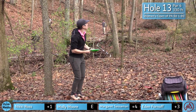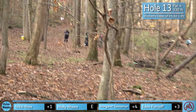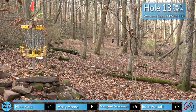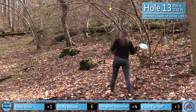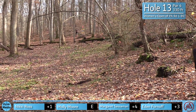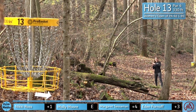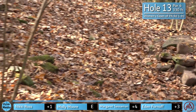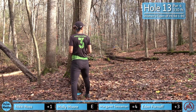How did this hole play for the FPO field? 13. Surprisingly, only the 7th most difficult, I believe, the 7th most difficult hole averaged a whole stroke over par. Wow. Oh, Eden's forehand getting knocked down. Didn't look too happy about that. Oh. Trying to throw it in. There's her zone again. When that zone's in her hand, the basket better watch out.